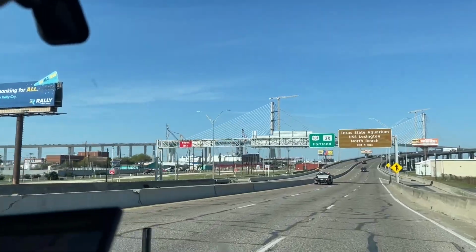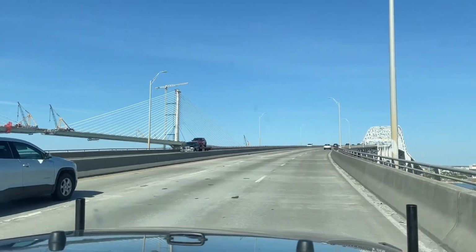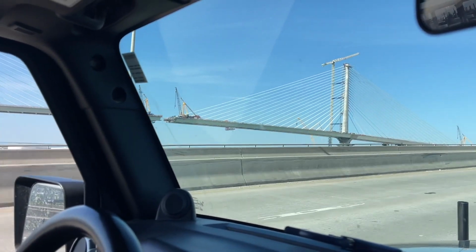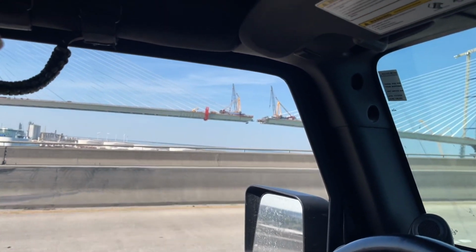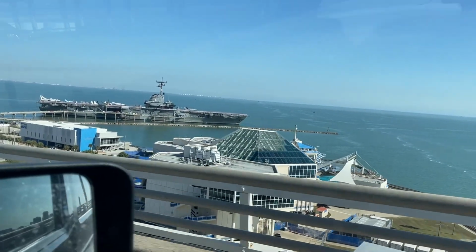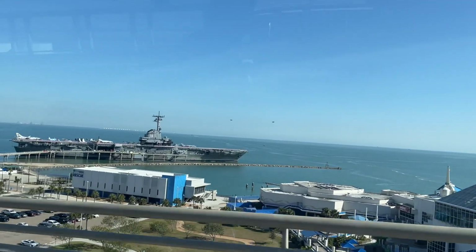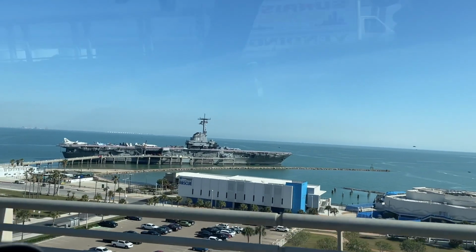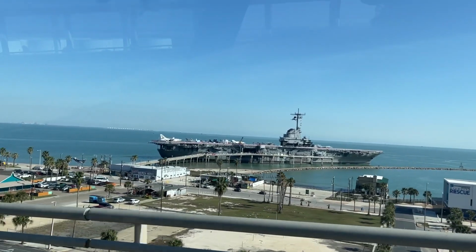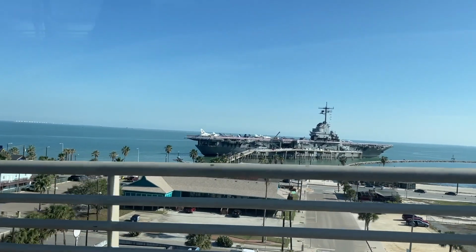In 1.25 miles, take the right exit toward Texas State Aquarium. Now there's this big boat down here. We're going across the bridge. This is the Lexington. It's an aircraft carrier. They used that in which world war, do you know? World War II.